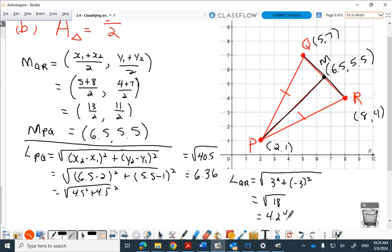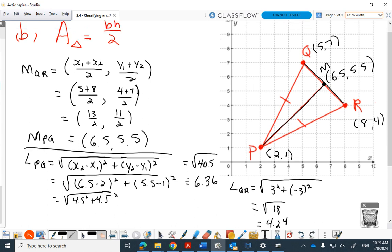Now I'm almost home. Yes? Now I can go back up to my original formula, base times height over 2, and go, okay, base was 6.36. Height was 4.24. And then divide that all by 2. 6.36 times 4.24, divide that all by 2, and I get 13.48. I need to tell you, the answer is 13.5.